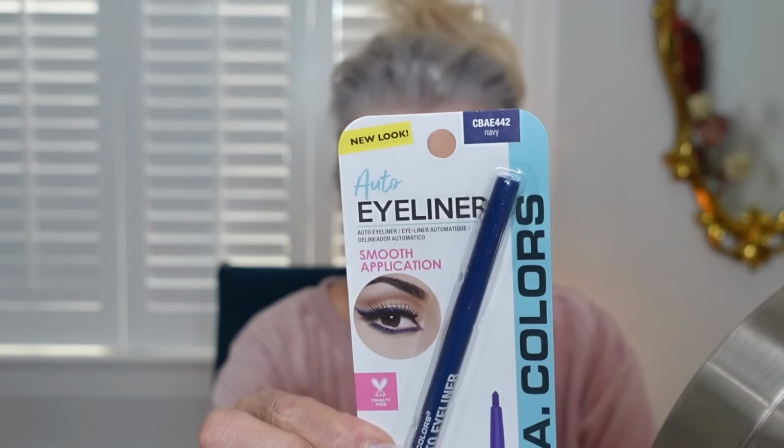Okay, this is LA Colors, and most of what I got is actually LA Colors, and I have never used any of these products. This is, again, New Look Auto Eyeliner, and it is in navy.